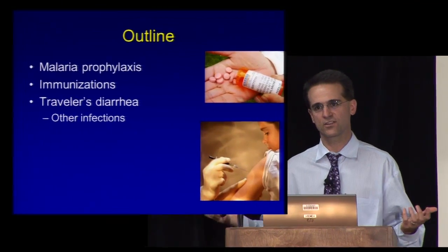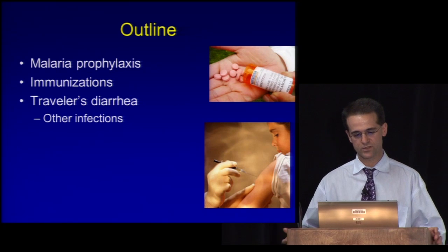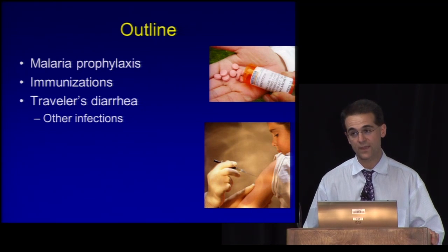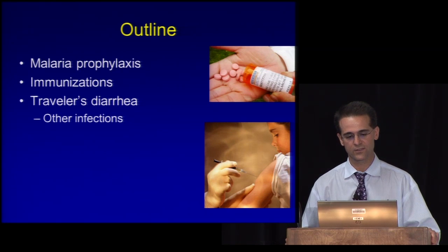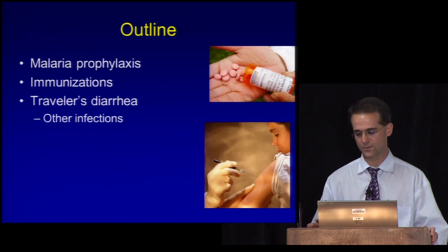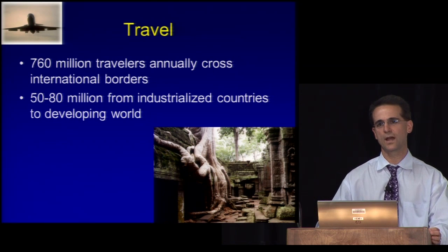So I'm going to go over the key things that we do in a travel clinic, both to show what a clinic like ours does, and also to answer specifically, maybe for people who are traveling to certain itineraries, what kind of things to be thinking about. And the main things that we think about in a travel clinic are, as you can see here, malaria prophylaxis, certain immunizations, and traveler's diarrhea. And then we also do a lot of counseling about various infections that are less common or don't have immunizations as well.